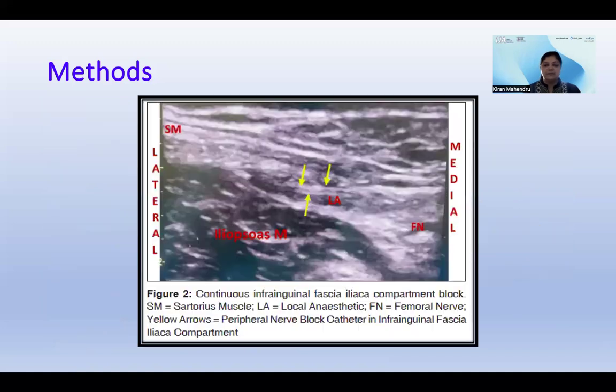withdrawn over the catheter. This is the ultrasound image of infrainguinal fascia iliaca block, where you can see the sartorius muscle, the iliopsoas muscle, the local anesthetic spread, and the catheter with the femoral nerve.